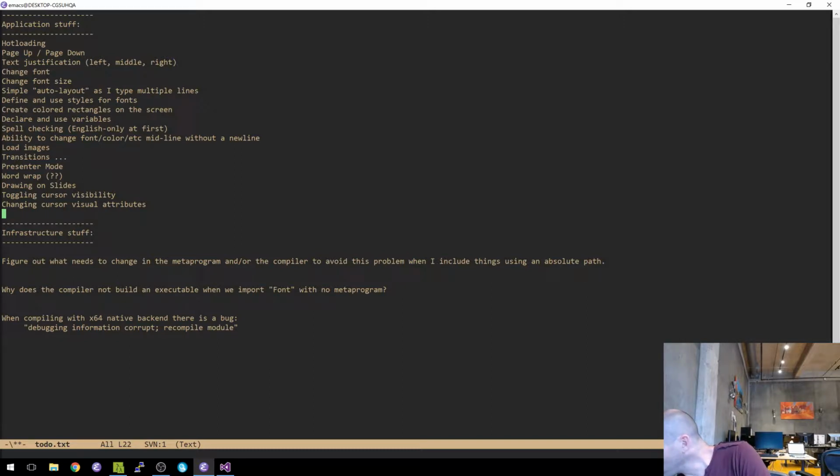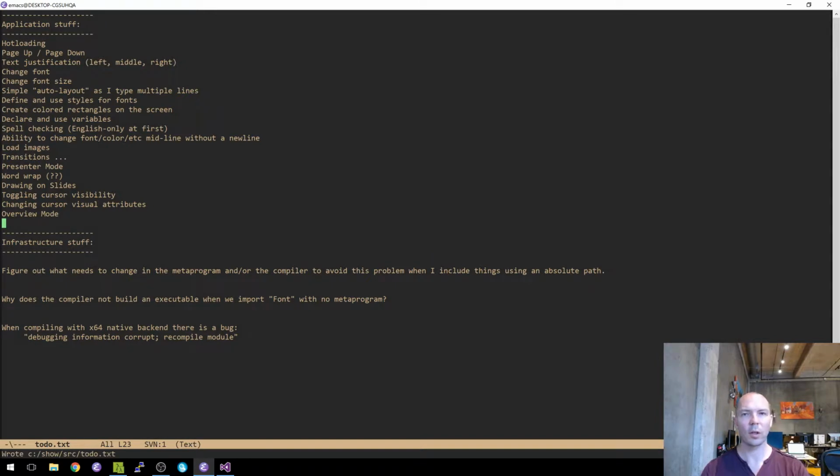Someone says all they've ever wanted from PowerPoint was more control over animations, keyframing, etc. I never use animations in PowerPoint. I don't even know how to use animations in PowerPoint. It's just not the kind of thing that I do. Oh, all slides overview. Right. So some kind of, we'll call it overview page. Overview mode, where you can see all the slides and then maybe click on them to go to the individual one.